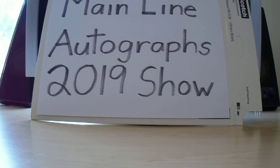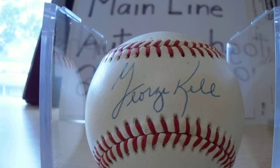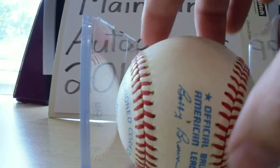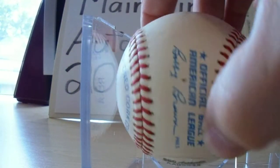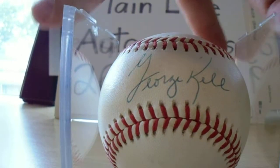Alright, next up, he played from 1943 to 1957. Elected to Hall of Fame 1983. He died in 2009. George Kell, 10-time All-Star, former American League batting champion. Some of these guys just have such nice autographs. Dang. On an American League Bobby Brown ball, SGC authenticated. Got George Kell.